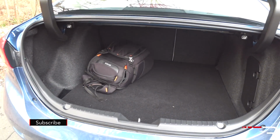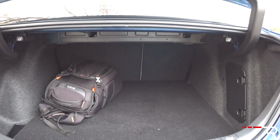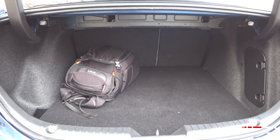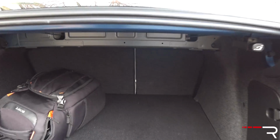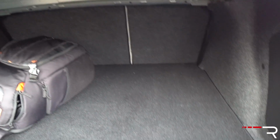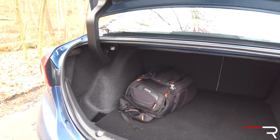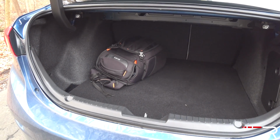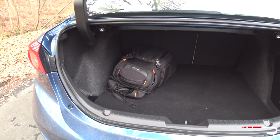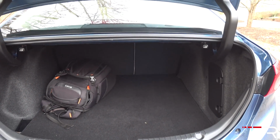Now my tester, being the sedan model, gives you about 12.5 cubic feet of space. It is slightly smaller than a lot of its competitors. A lot of competitors will give you another cubic foot of space. The seats themselves, as I said, fold down 60/40, and when you look underneath the floor here, you still get a temporary spare, so it's nice that Mazda still includes that. I would highly recommend the hatch, honestly. The hatch will give you about 20 cubic feet of space with the seats up, 47 if you fold down the seats. So again, the hatch looks better, it gives you more versatility, and it's not that much more expensive versus the sedan.